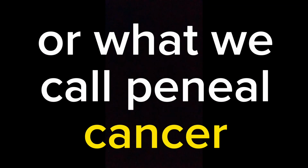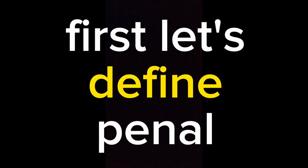And today we are going to talk about penile cancer, or cancer of the penis. So what is this? We are going to define it, look at the types, and go through some of the signs and symptoms. How can you tell you have a cancer of the penis? So first, let's define.